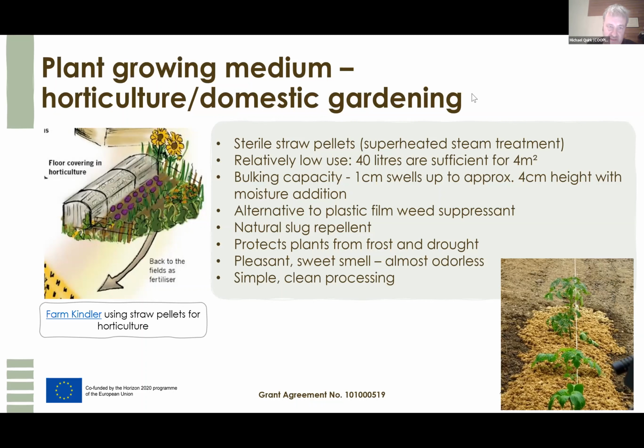I think that if you were in the horticultural area and that was a product that worked, and it worked just for that reason alone, apart from all the other reasons listed in the slide, I think that would have made a lot of sense in a commercial way.